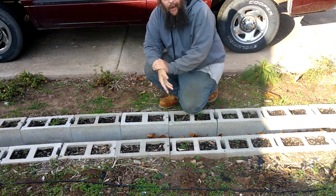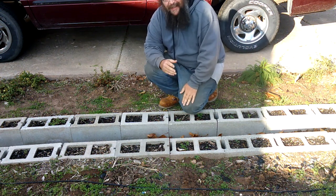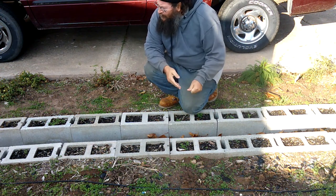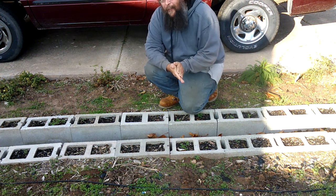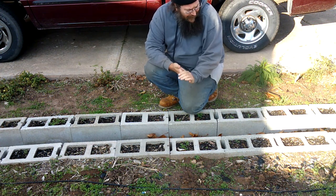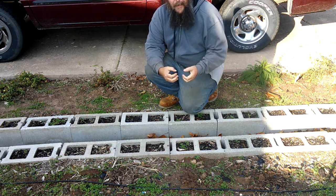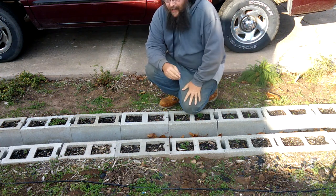Now, I could be alarmed by this and take measures to try to clear it out and keep it clear, but that seems like an awful lot of work, and I don't really feel like doing a whole lot of work. So I've got a different idea instead. How about we plant something that's going to like that sort of damp environment with quite a bit of mud at the bottom, and put that in here.